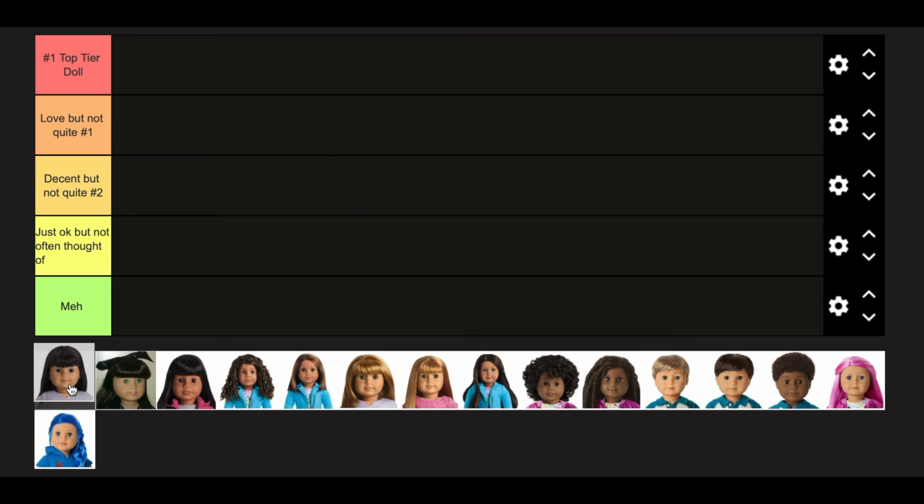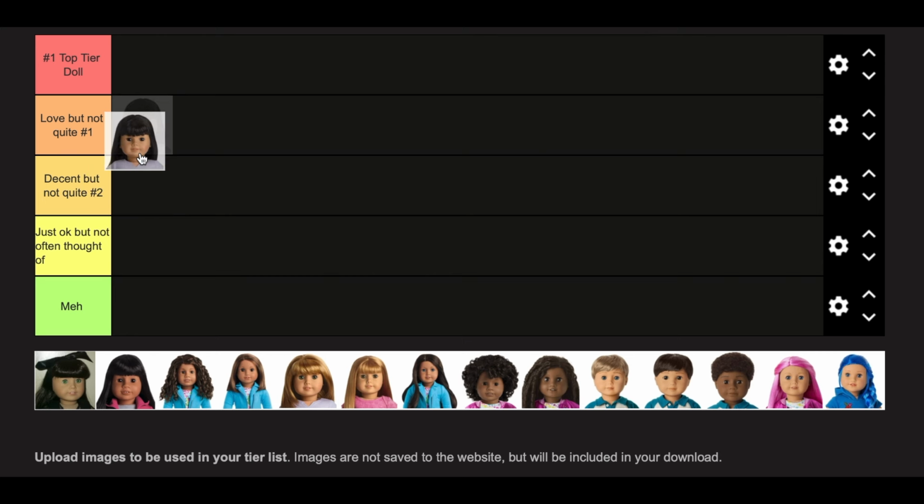Okay, so the first doll we're going to start with is number 4. This one was actually a little difficult for me because I love my number 4. But I couldn't decide if she was number 1 or more in the number 2 spot. Ultimately, I did decide to put her in love, but not quite number 1. I was also briefly thinking of just okay, but not often thought of, because I haven't used her that much. But I did decide to put her in the number 2 spot just because I do love my number 4, but she's not necessarily my number 1.